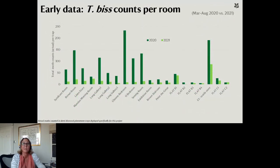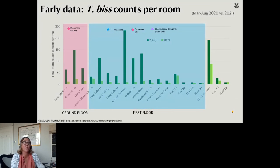This is that same data, but shown by room. And you can see there's obviously the huge difference. But if I overlay now the treatment plan, just to remind you, we've got the pheromones only on that ground floor. We've got pheromones with wasps and chemical deterrents and fogging on the first floor, and just the chemical fogging in the attic. And to give you some averages, here we are.